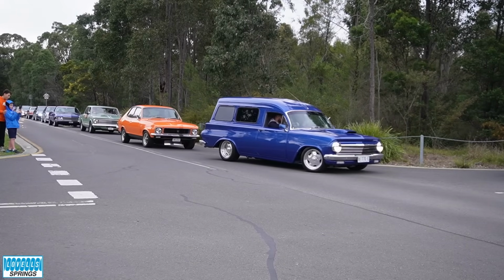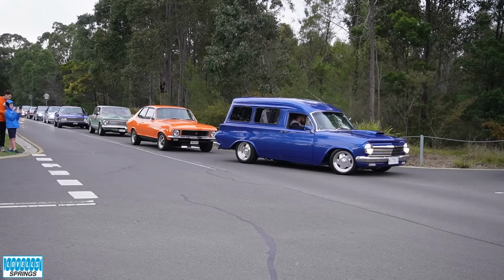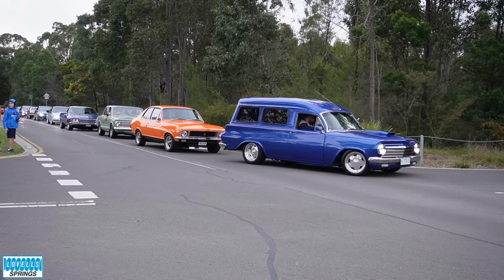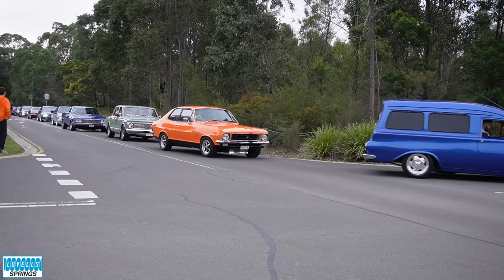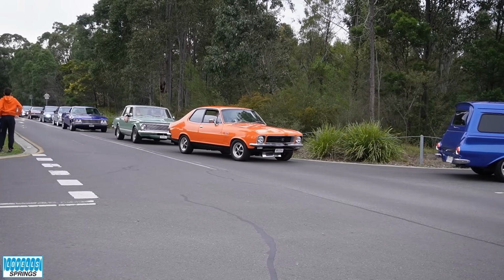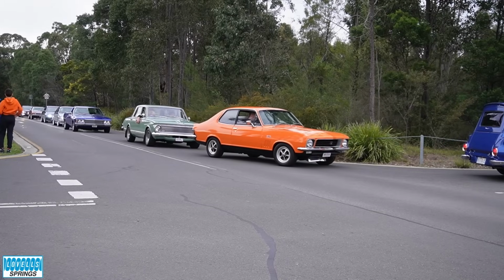Another panel van. Who'd like to see me try and get to one of these panel van events coming up shortly? Got a bit of a yearning to do that, but they always seem to be a long way away, and it's a bit like trying to get up to this show. There's not enough weekends to be able to do all these things.